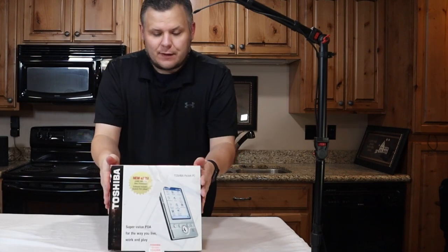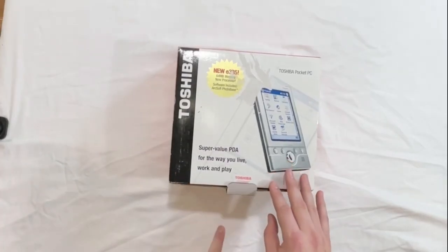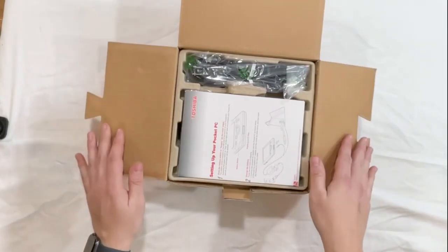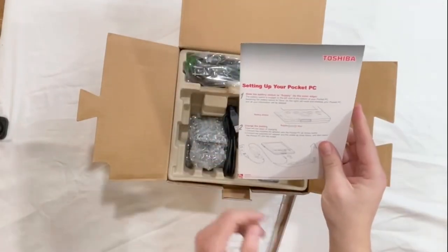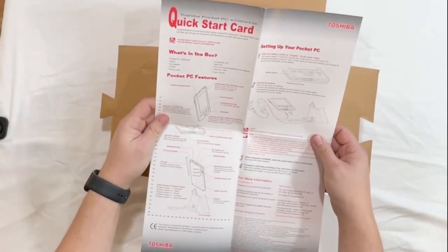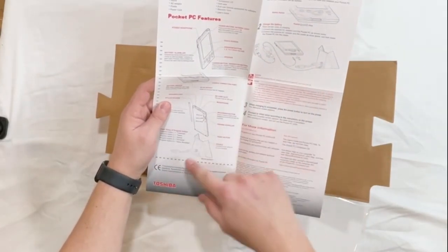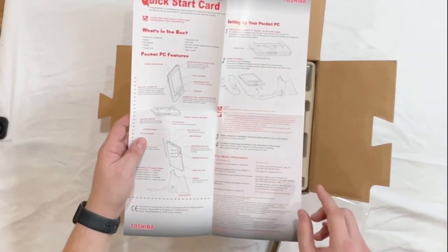All right, unboxing the Toshiba E335 Pocket PC. It was already open to verify that the contents were actually in there. Woo-hoo. Looks like we've got manuals and software. First things first. Looks like we've got a quick start card telling us what's in the box. Pocket PC, stylus, adapter, got the cradle. I remember the cradle, that was pretty cool. And then there's this battery switch, which I always thought was weird, but it's kind of like a master reset switch.